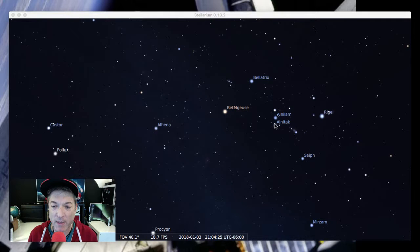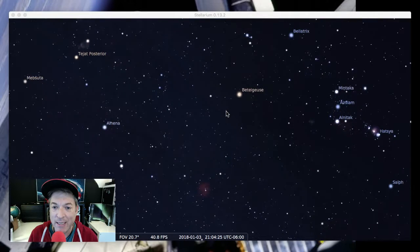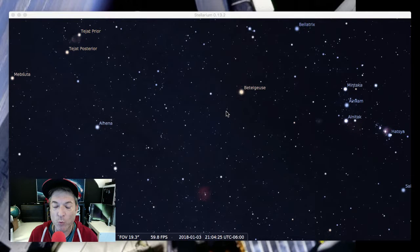There are all kinds of interesting things going on in Orion, and I'm going to be talking about each of them. But today I want to talk about Betelgeuse, or Betelgeuse, depending on how you like to pronounce it. Betelgeuse is a red giant star that is so big that if it were in place of our sun, it would go out to past the orbit of Jupiter. That is how big it is. It's gigantic. And it's at the end of its life.